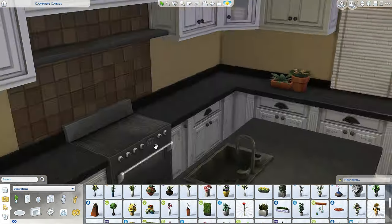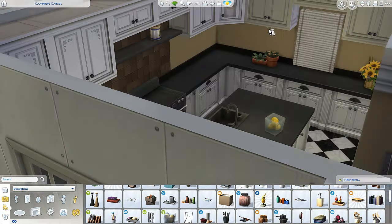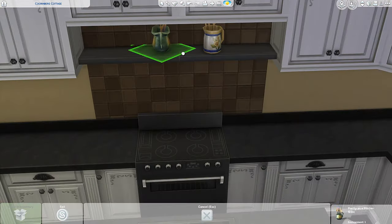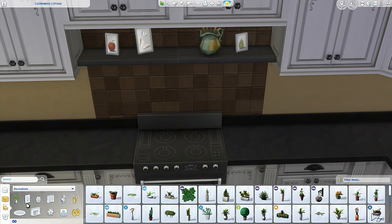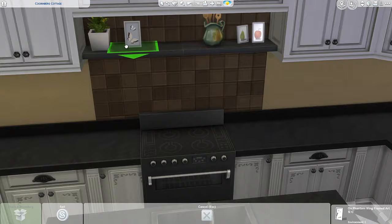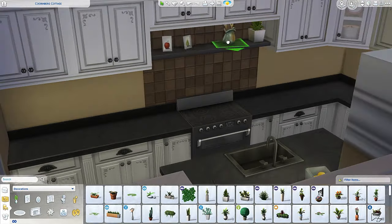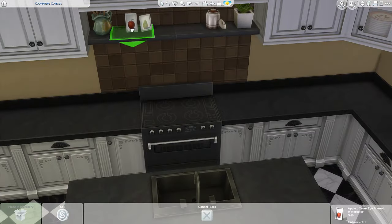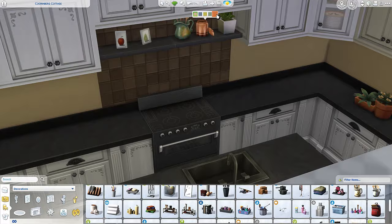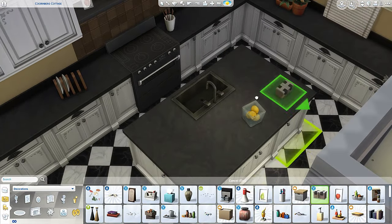Also, a lot of the decorative elements in this house are French inspired. There's a lot of emphasis on the culinary aspects and on sunflowers. I think almost every room has a sunflower-themed item. So, just keep that in mind. And of course, I added in a million different clutters to complete the look.